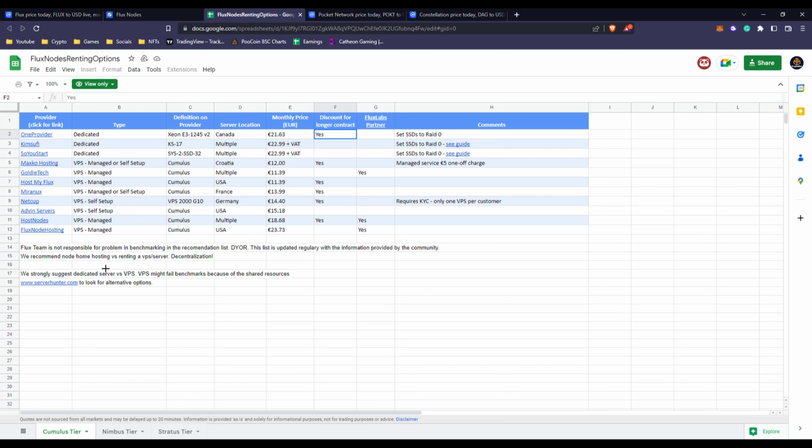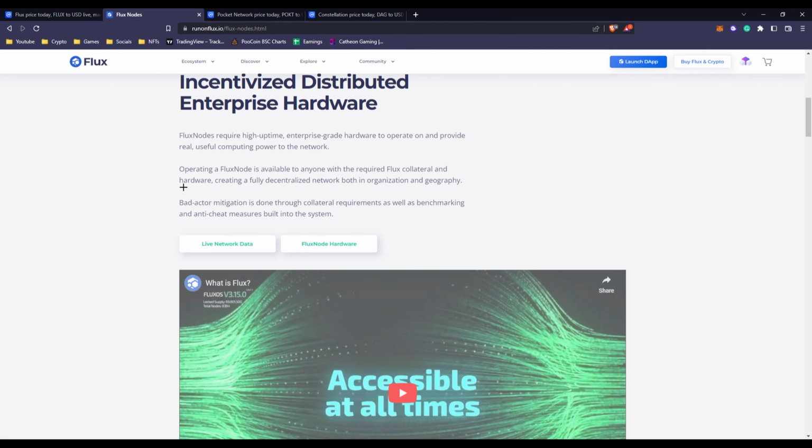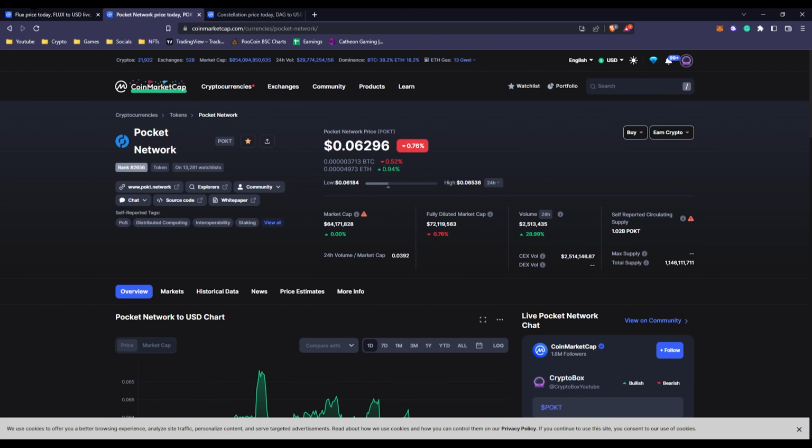We can see right here that the Flux team is obviously not related to any of these VPS hosters. But we can see right here, Wisangi suggests dedicated server versus VPS. VPS might fail benchmarks because of shared resources. And of course, VPS is a virtual private server, and those providers can be sharing it to other hosters or clients, basically.